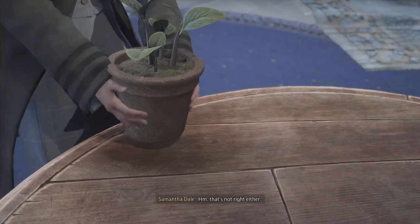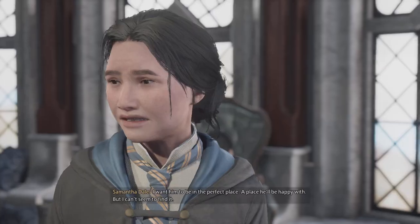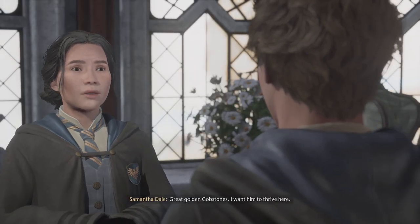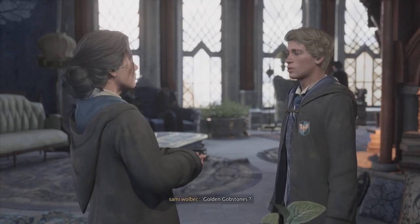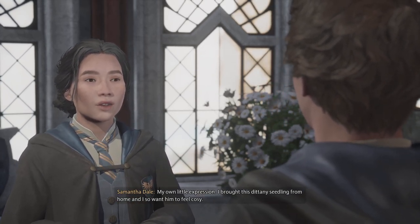That's not right either. I want him to be in the perfect place. A place he'll be happy with. But I can't seem to find it. Great golden gobstones! I want him to thrive here. Golden gobstones? My own little expression. I brought this Dittany seedling from home, and I so want him to feel cozy.